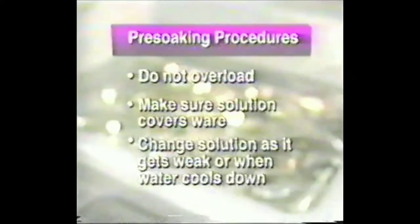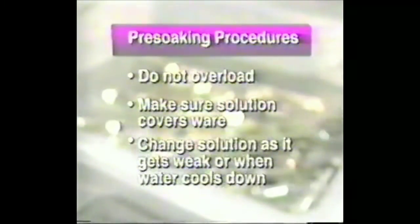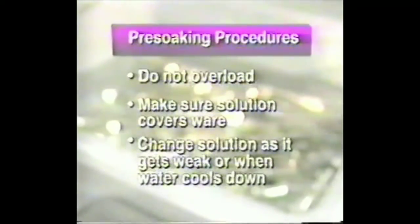3 things to remember when pre-soaking. Overload. Make sure the solution covers the ware. Change the solution as it gets weak or the water cools down. After the ware has been pre-soaked, it's time to rack and run through the dish machine.